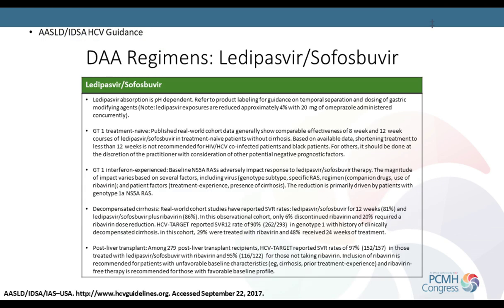This is ledipasvir sofosbuvir, also known as Harvoni. You'll recognize that because that's the advertisements you see on TV. The overall cure rate, 96%. It's good for genotypes 1, 4, 5, and 6. And importantly, we can give it to patients with decompensated cirrhosis. So we have experience doing that.